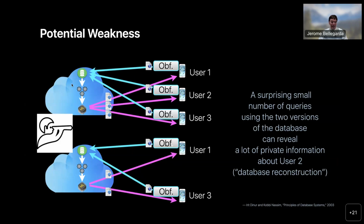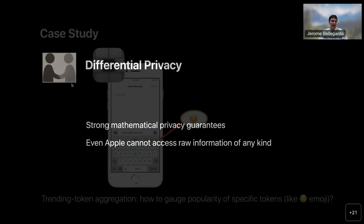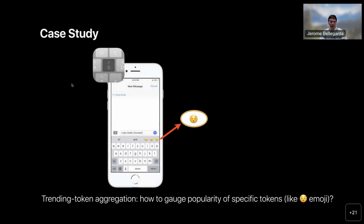And so to address that weakness, we have to sort of up our game a bit and look at the second solution, differential privacy. Again, I will illustrate it through an example, this time related to the kind of keyboard personalization that I talked about earlier. Suppose we'd like to learn which emojis are increasing in popularity. And for that, we'd like to find out how many times every user has used a particular emoji, like this one, for example, this surprise emoji or something like that. But of course, we'd like to keep that information private. We don't want to know which users have used which emoji.